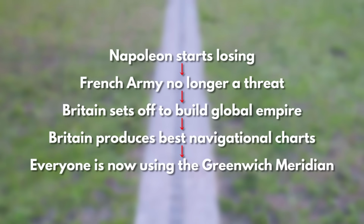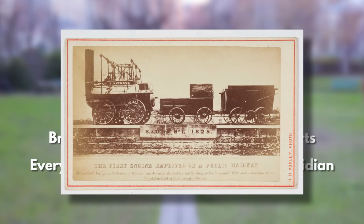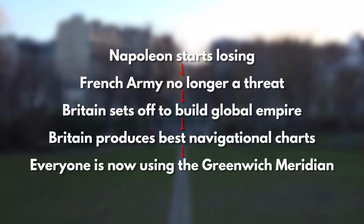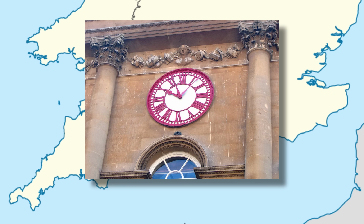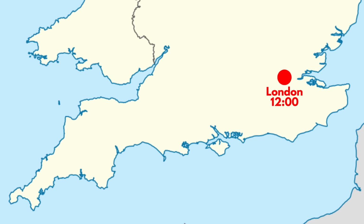And then there's a second chain, which begins when the British, yes, them again, invent the steam train. Okay, how does a chuffing steam train change which meridian we use? Well, it's more than that. They changed the concept of time. Until then, every city used to run its clocks on their own local time, depending on how far east or west you were. So Oxford was 5 minutes behind London, and Bristol was another 5 minutes behind Oxford.